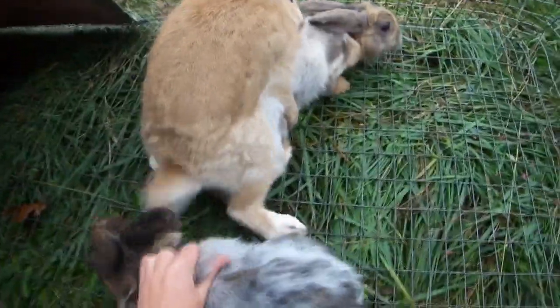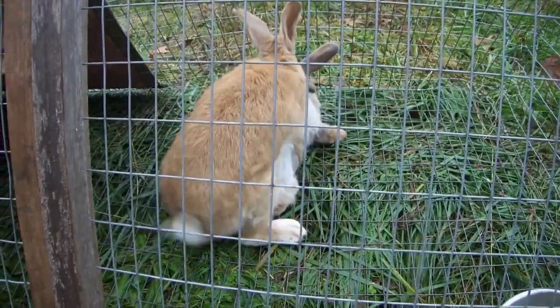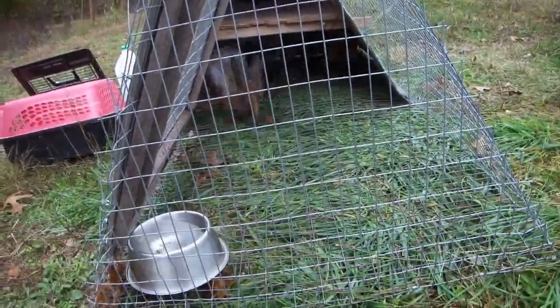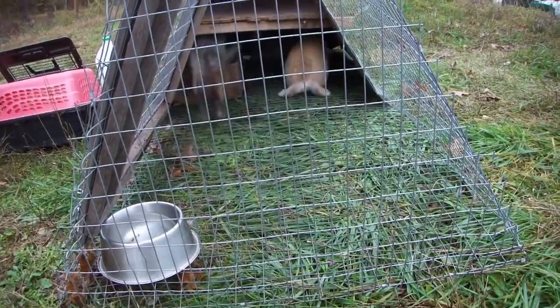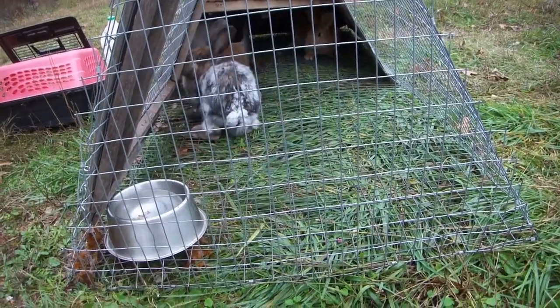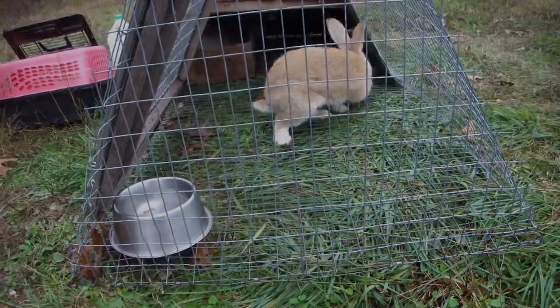When I first put the does in the tractor, Ivanhoe began trying to breed them, which is completely expected, and he was chasing them around for a while. But as you can see, he's not being aggressive or unkind. He's not hurting them or biting them. He's just chasing them, and it's a very polite chasing. I am very pleased with his manners and how well he's behaving.